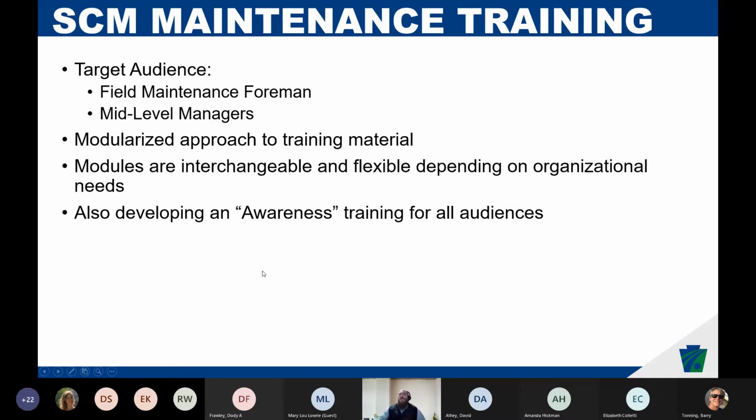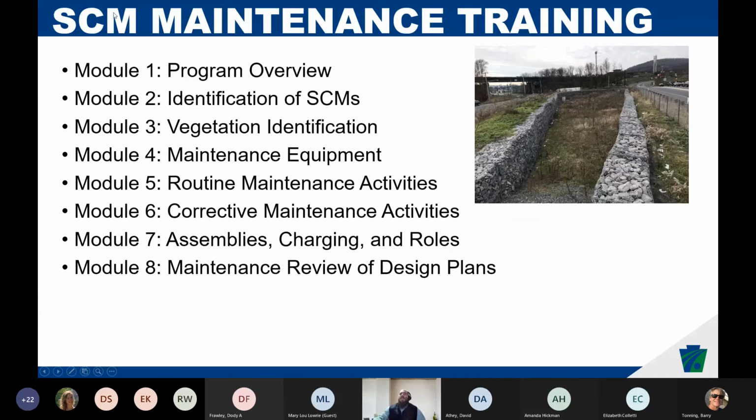So we're working through an effort right now to develop SCM maintenance training and more of a modular approach. So if they're going out doing a specific type of SCM, these are the modules that we're going to focus on. Vegetation identification was a big thing. Some of our guys thought, oh, I need to mow that all down. It was bioretention. They weren't supposed to, so we had to go back and fix that.